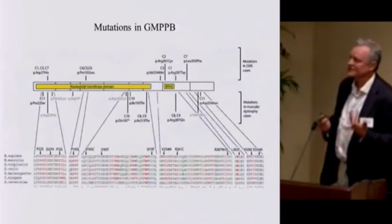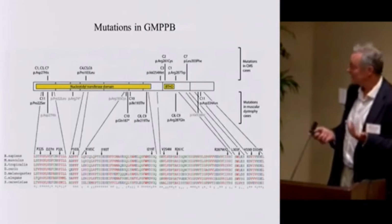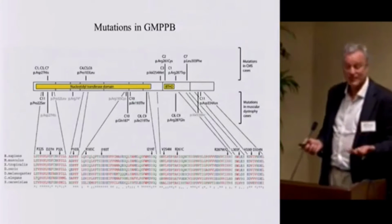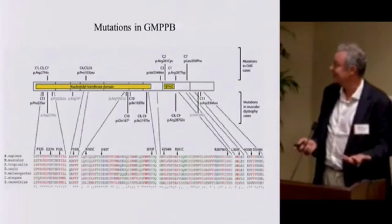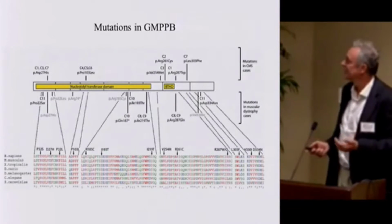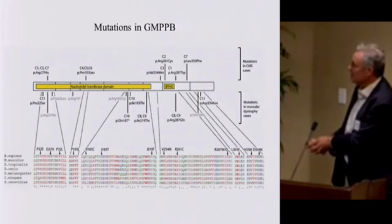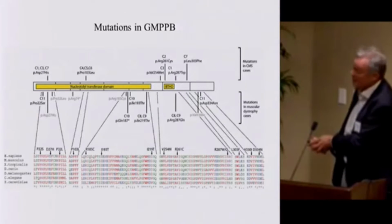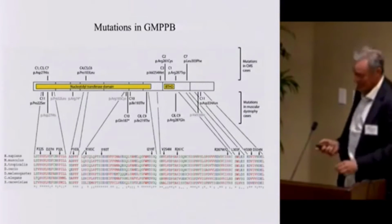So lastly, I just come back to GMPPB because that's the most recent thing we've identified mutations in that can cause myasthenic syndrome. As I'm sure most of you know, mutations in this gene can also cause a limb-girdle muscular dystrophy and more serious problems. Just at the top here, we've got the mutations in some of our CMS patients, mutations in cases that are causing more serious problems. And we can't really see why one should give rise to a myasthenia and one should give rise to a muscular dystrophy.